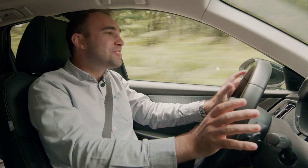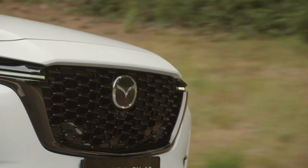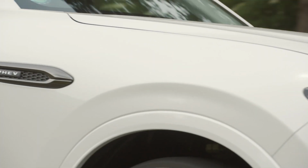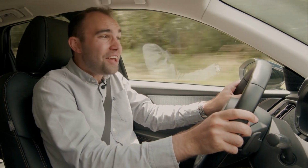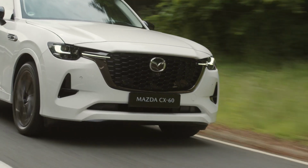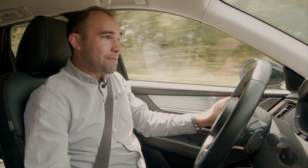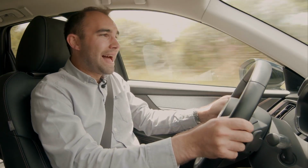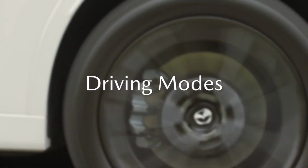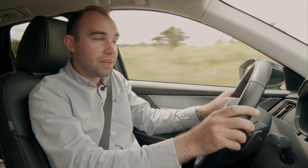The CX-60 is Mazda's most powerful road car ever. The petrol engine and electric motor combined develop 327 PS. That's good enough for a 0 to 62 mph acceleration time of 5.8 seconds. Now, that power is kept in control with an 8-speed automatic gearbox. You can leave the gearbox in drive mode should you wish, or you can take manual control with the paddles behind the steering wheel. Now, the CX-60 is constantly adapting to the way you drive, but you can choose from a number of different driving modes through the My Drive controller.